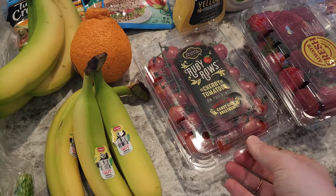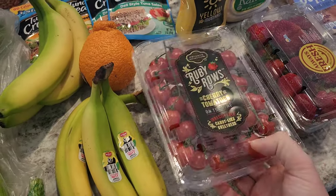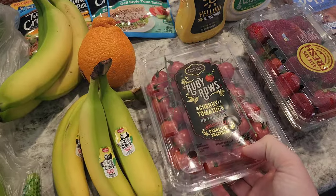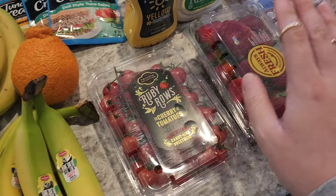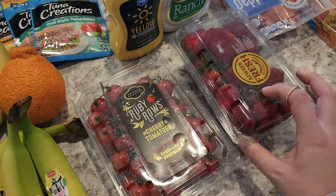This was a substitution. I had ordered a smaller container of tomatoes, and they substituted the bigger container of cherry tomatoes, but I only paid for the smaller one. Some strawberries, which look really good. The boys were like, man, those strawberries look good. I want some of those.